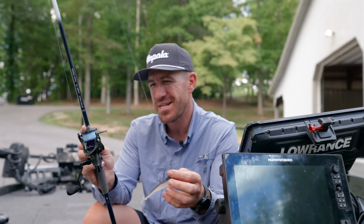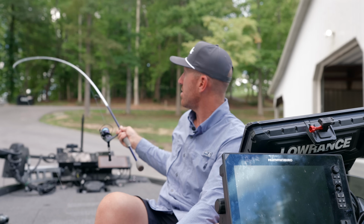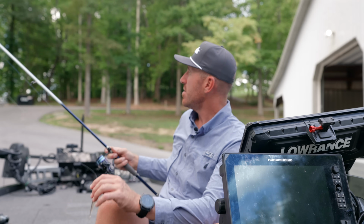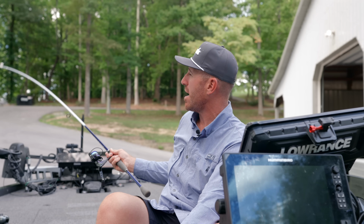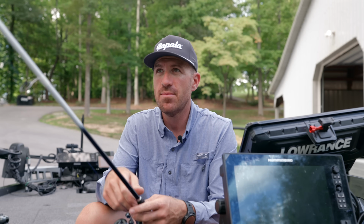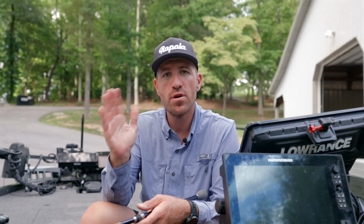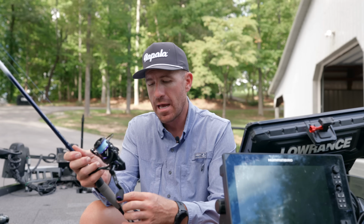Always tinkering. And then, like I said, a 7.0 medium heavy, but a faster tip. You can see that rod has a little bit faster tip that really allows you to impart a little more action into the bait. The key for me is imparting action into the overall bait itself, allowing that bait to rock.